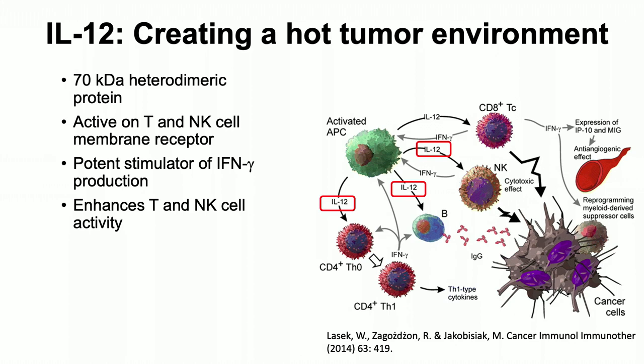IL-12 is a cytokine. It's known for its high potency in being able to stimulate the innate immune response. So this is actually an opportunity because typically IL-12 is something that can get interferon gamma, one of the major inflammatory modulators, to be excreted by a number of neighboring cells, and that ultimately leads to the stimulation and activity of T and NK cells that are going to ultimately attack the cancer.